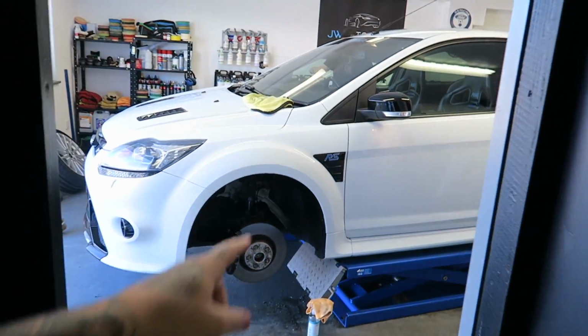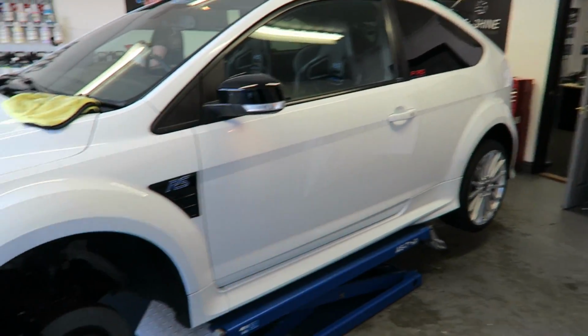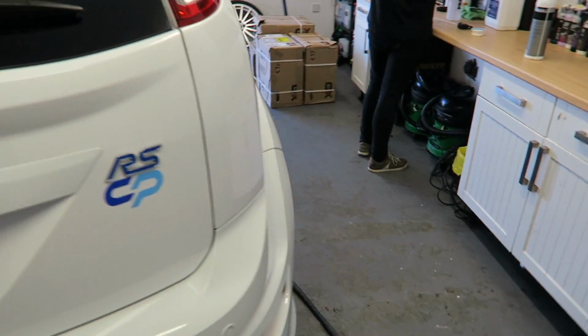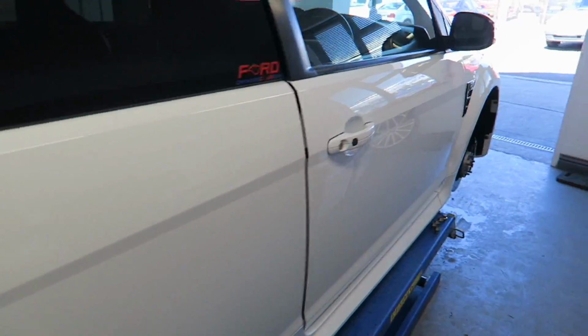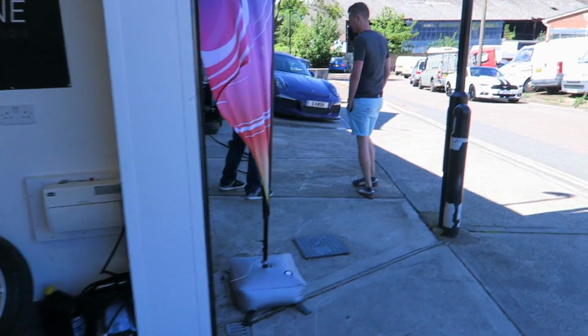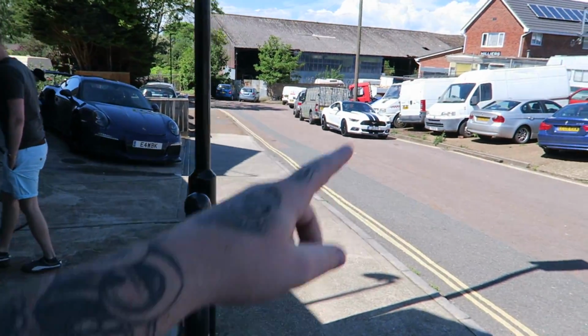Coming through here, we've got Jason's RS as well. Cleaning it all up for the Sunday meet. Taking all the wheels off, making sure he's happy because he's very anal about what he does with his cars. Making sure it's nice and clean. And then coming back outside, we have the porker Mustang down there.